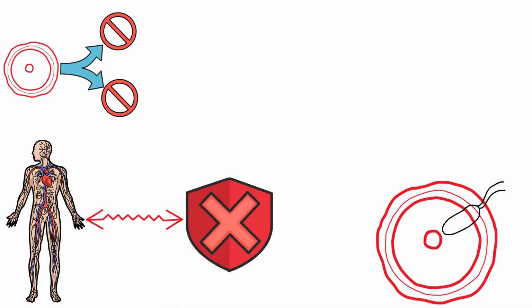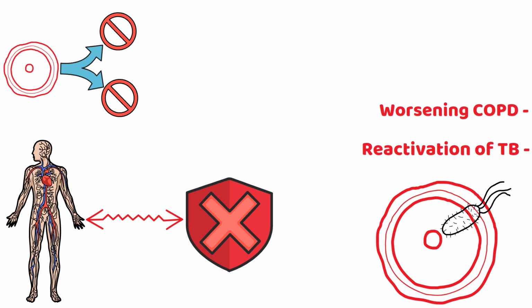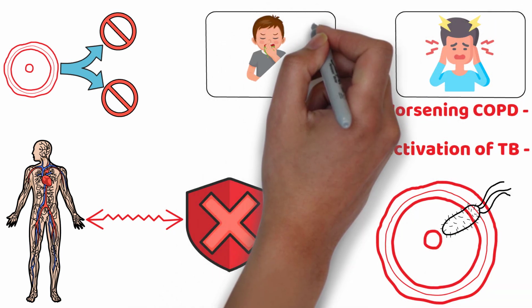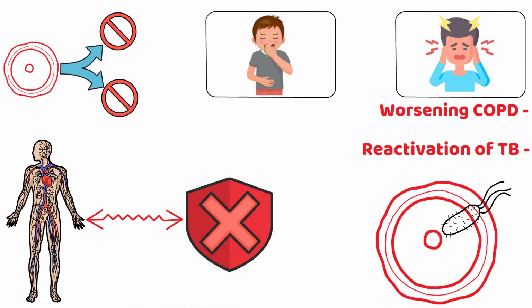That means increased infections, reactivation of TB, and worsening COPD. Minor effects like headaches or nausea might come from changes in cytokine balance.